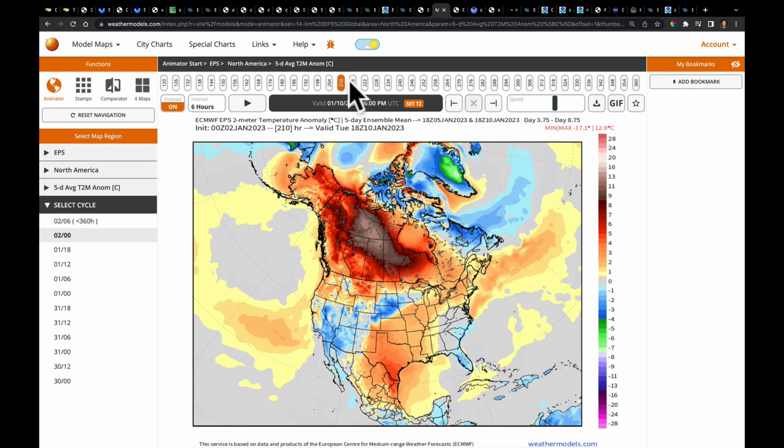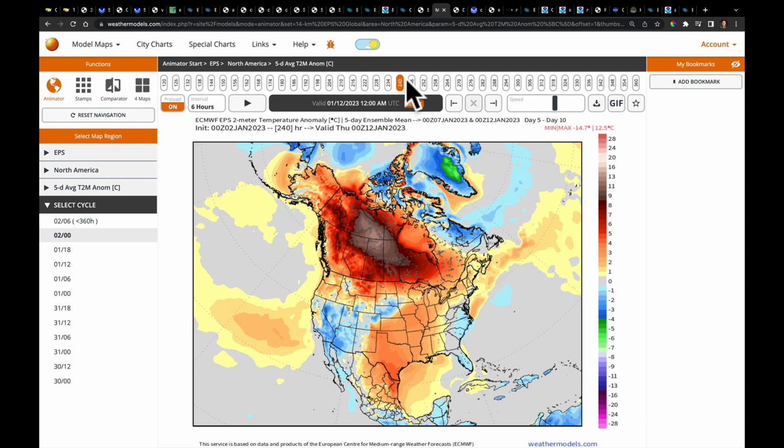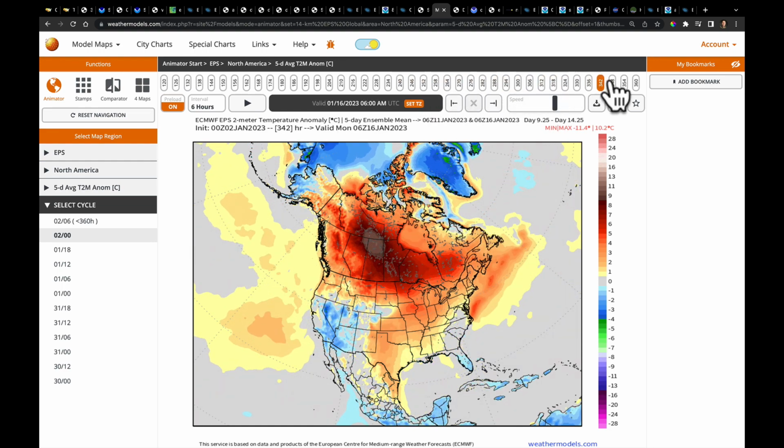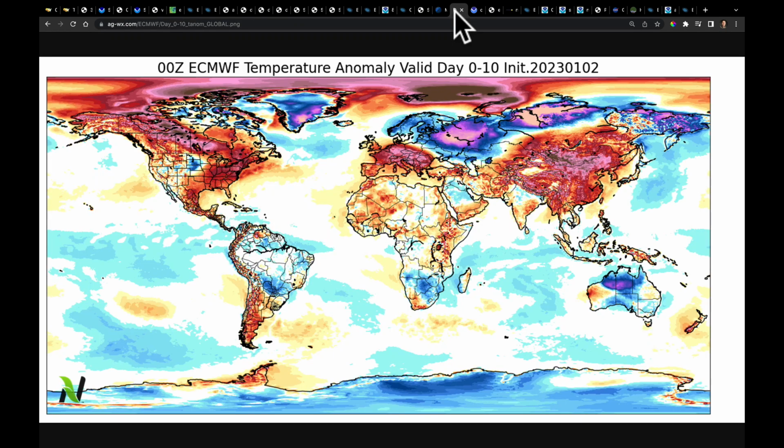It's a 5-day sliding window. And what you notice is we'll see some cooler air as we approach the middle of the month. There'll be some cooler air at times, but no Arctic air. There's just no source for it. It's all located on the other side of the planet. For the next 10 days, looking at global temperature anomalies, it's not here.